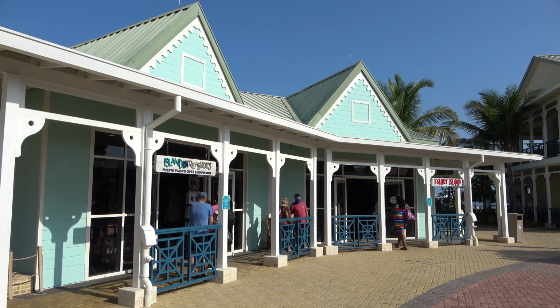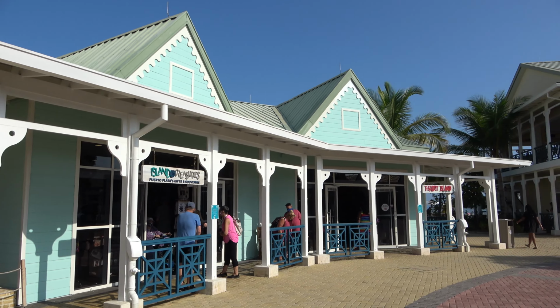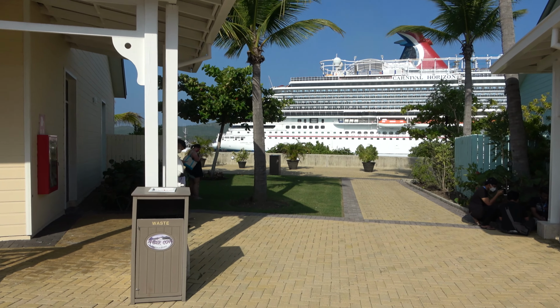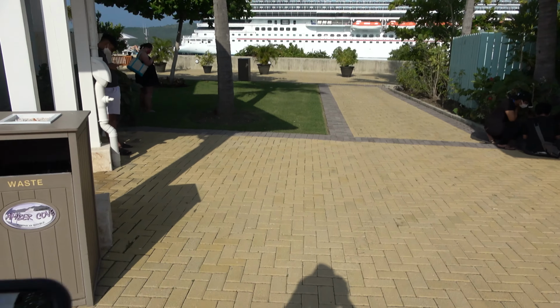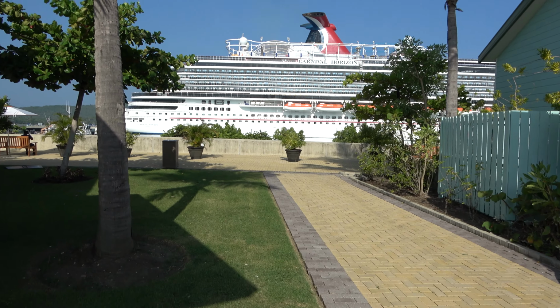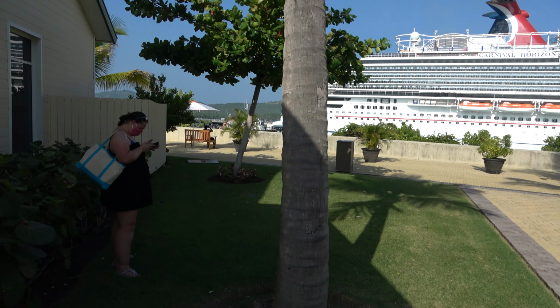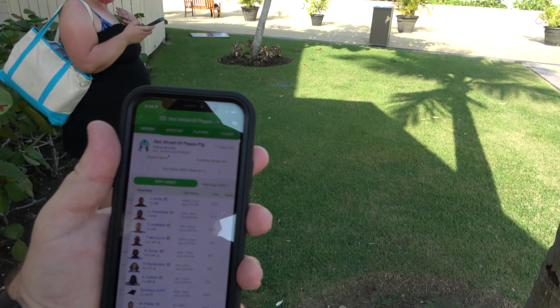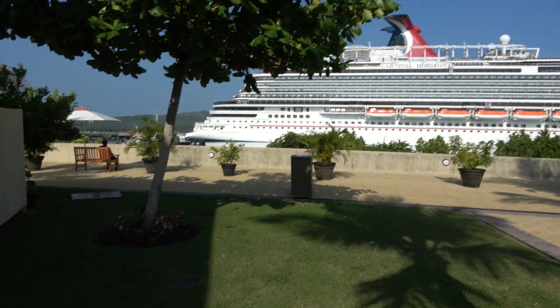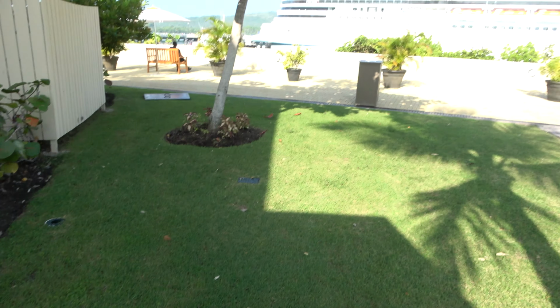So one thing that may be important to your visit, right over here next to Island Treasures and T-Shirt Island, and whatever used to be in this yellow building, we actually found some free Wi-Fi. So that's a plus. Like, I had to go and update my fantasy football lineup. I didn't have any on the boat. Big tip whenever you're in a port, just look for where the crew members are on their phones. Chances are that's probably the best free Wi-Fi spot.